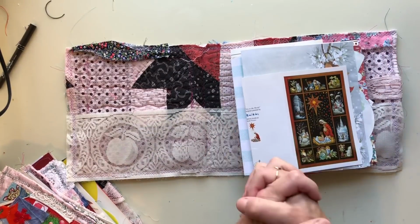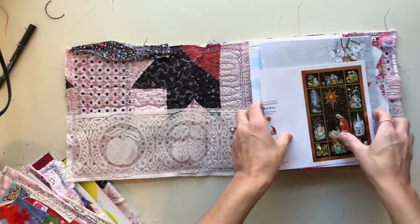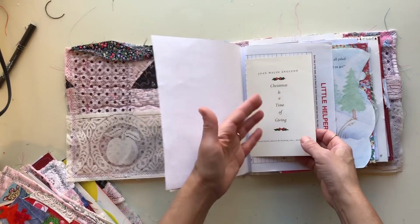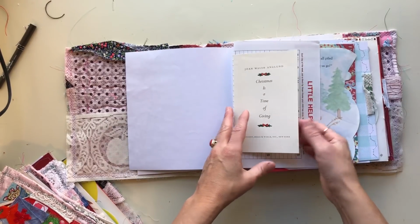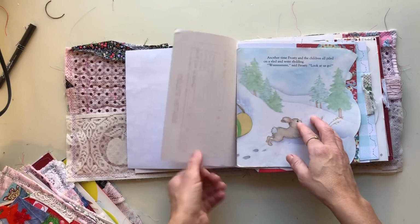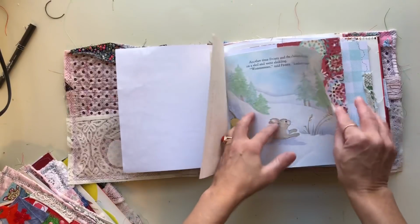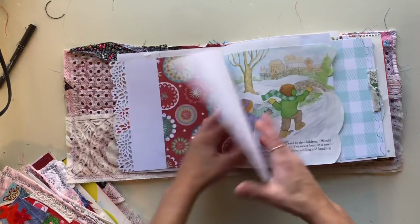So in these signatures, again, I pulled on 70s greeting cards and stationery, but I tried to make it more Christmas themed. So there's going to be Christmas cards, some letterhead paper, and some Joan Walsh Anglin papers, again, from a book called Christmas is a Time of Giving. I actually had 2 copies of that book, so I was able to put several pages in each of these Christmas journals. Then there is some of that little helper paper again, and the actual book pages from whatever book you're getting. So if this is Frosty, it'll have all the Frosty pages. And then there's going to be some scrapbook paper that I've done some decorative punching.